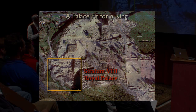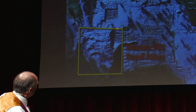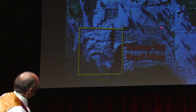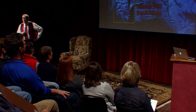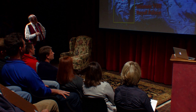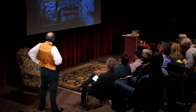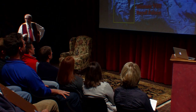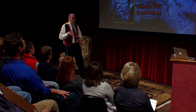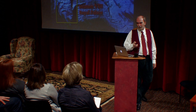Now, remember that this is only the outer edge of the palace. The main part of the palace lies underneath the Assyrian palace. Never excavated, still waiting to be dug. But what we have is just the outer section near the gateway. And I'll go in to show you a bit more detail. This, by the way, this area, the late Bronze Age area, is contemporary with Ramesses II. So if Ramesses II is a contemporary of Solomon, then this is the part of the site that has been excavated down to the Solomonic levels.